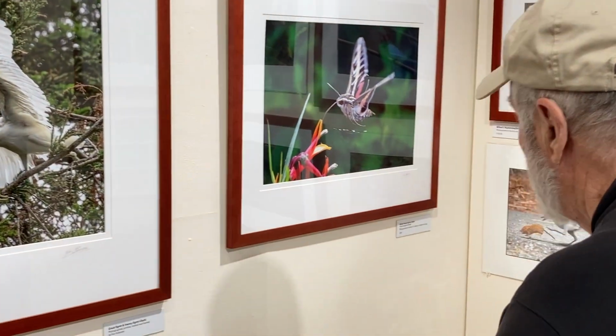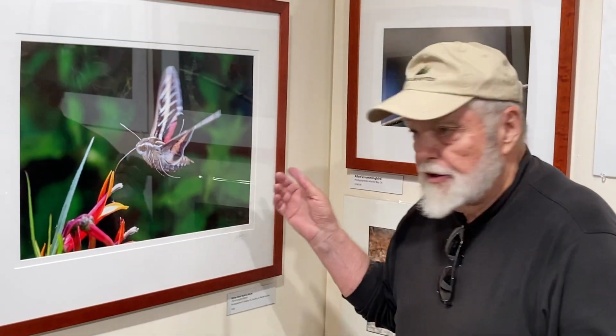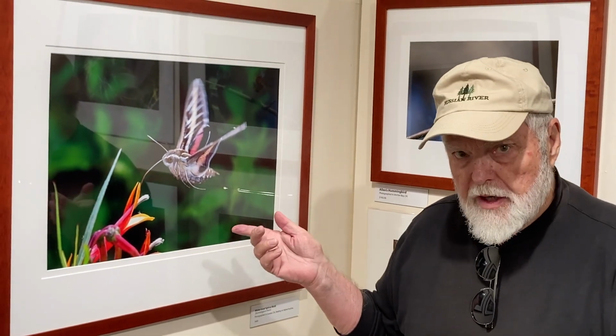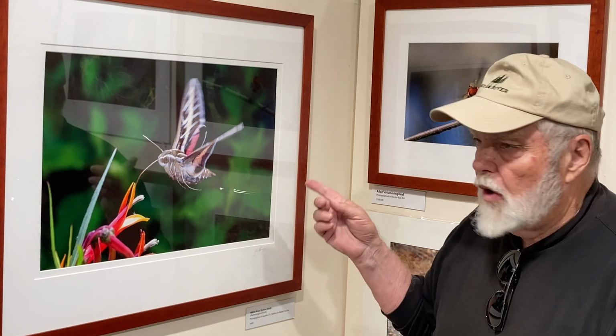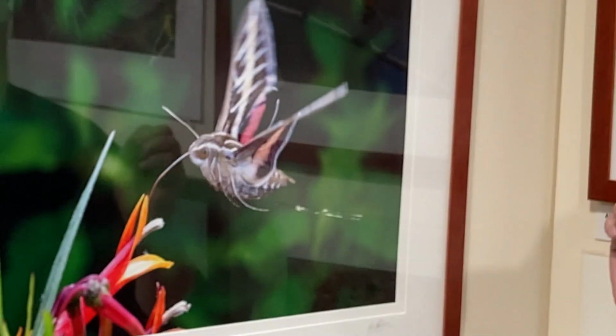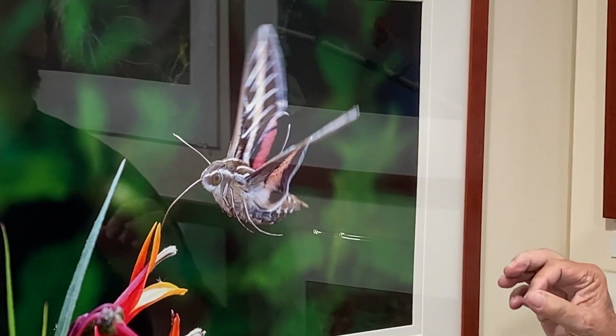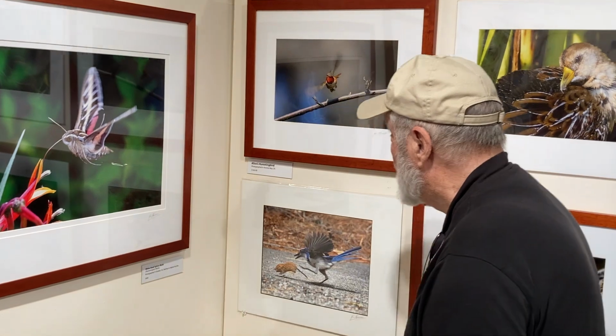So now this over here is something we don't see too often. As a matter of fact, this is the first year that I've ever seen these. These are called white-lined sphinx moths. They're really big and they flutter very, very fast. And they have the name hummingbird moth, I think, because of that. And they are about the size of a hummingbird.